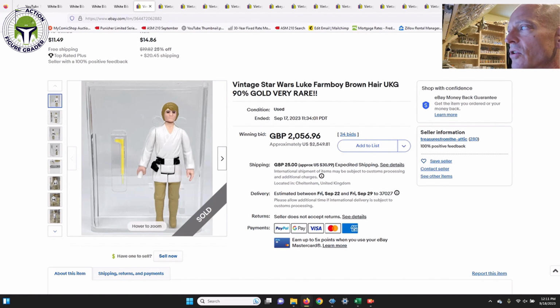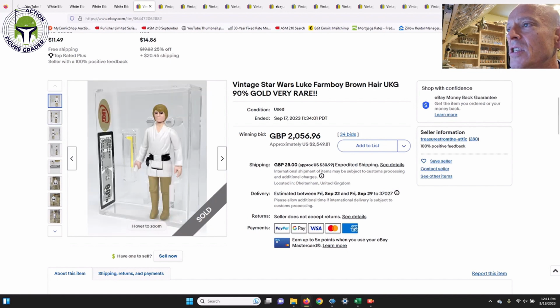And there were 2 different sellers. The first one is Treasures from the Attic. I've never bought from this seller, but wow, they came out of the gate swinging with some incredible items. This is a UKG 90% no COO brown-haired Luke farm boy. So not a U, but a 90 grade, straight 90s for the subscores.